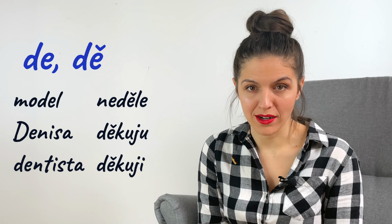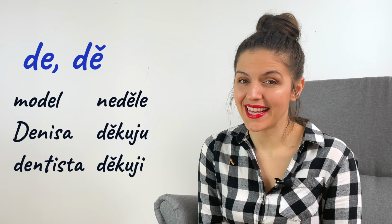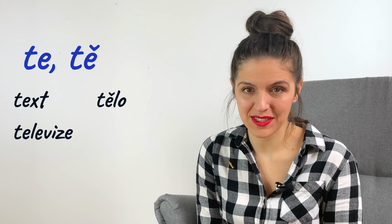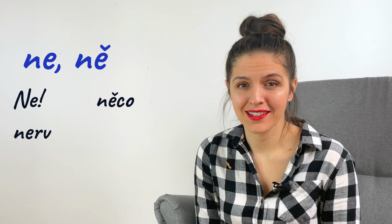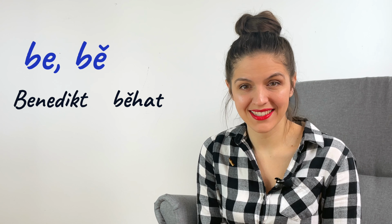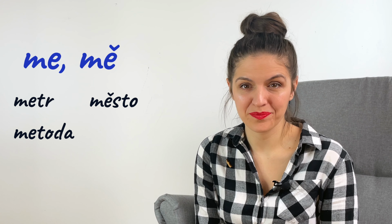Go to the section 2 in your handout and repeat after me. Model, Denisa, dentista, neděle, děkuju, děkuji, text, televize, tělo, ne, nerv, něco, Benedikt, běhat, kapesník, frekvence, věta, metr, metoda, město.